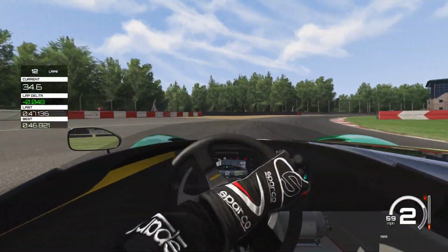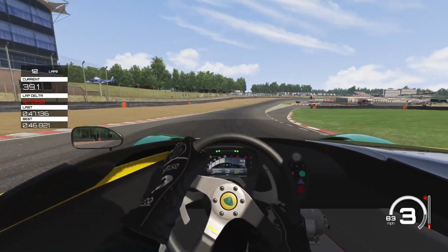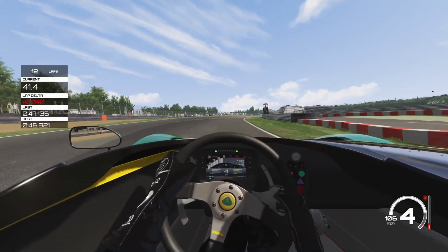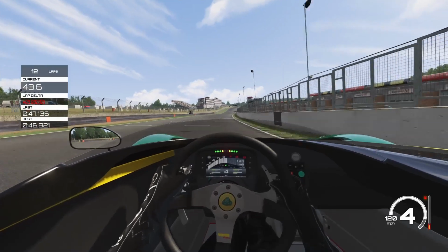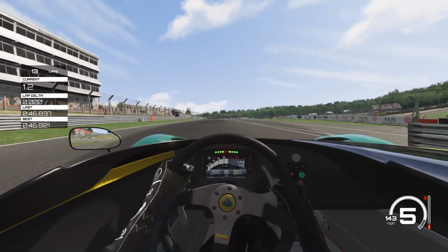I think I've gone a little bit too wide. Just try and hold it. And, oh God, the wheel spun up a little bit there. That's going to cost us a little bit. But we're getting really, really quick now. And our lap times are very consistent. And we go into our 13th lap.